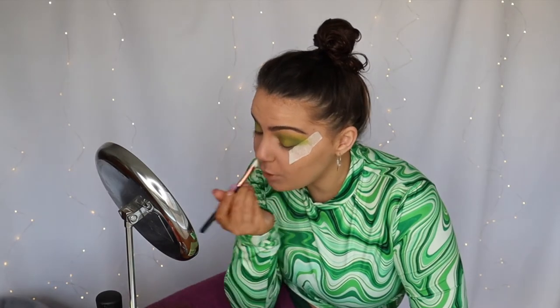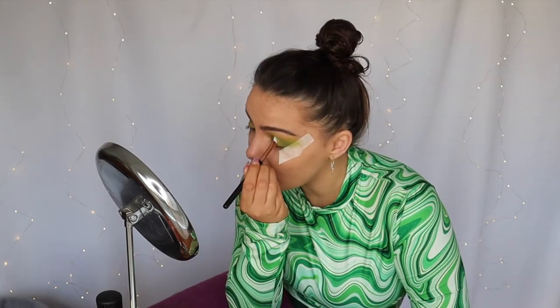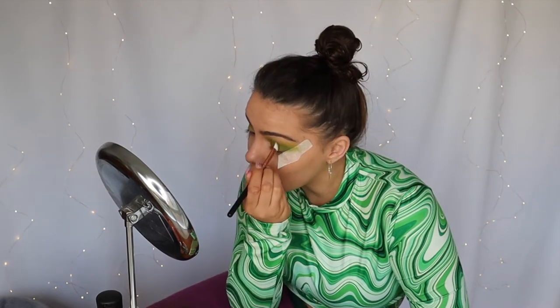I'm going to use more of a stern brush, and I'm going to wet the brush as well. Yes! Again, they perform so well. I am in love. That shimmer goes on so nicely. It's so silky. It just glides on. Oh, I love it. And the gold goes so nicely with the greens as well. Look at that, guys. Obviously, I haven't blended it in, but look how nice that is coming out.